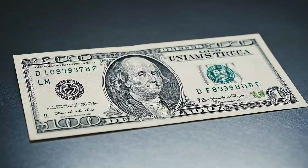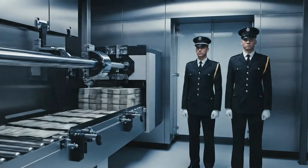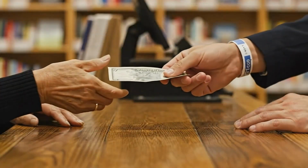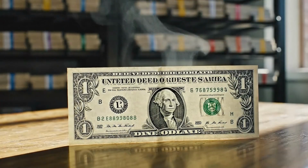The dollar isn't secure because people believe in it. People believe in it because it's secure. And the next time you hold one, fold it, spend it without thinking. Remember, that piece of fabric has already been tested more thoroughly than almost anything else you own, and it passed.